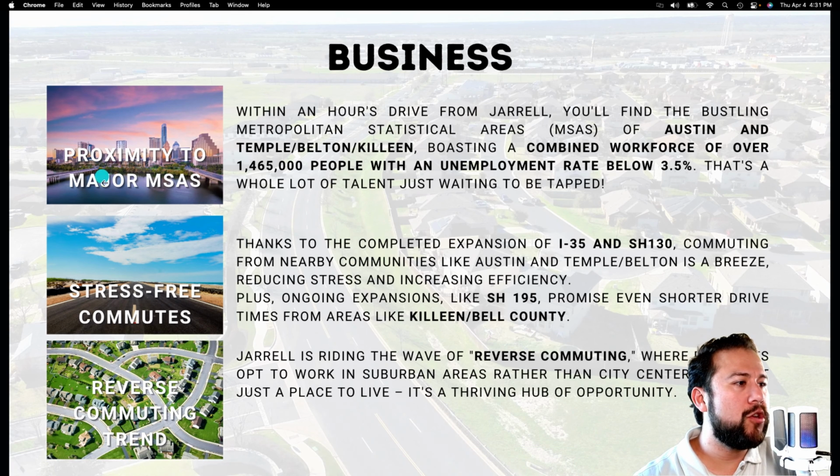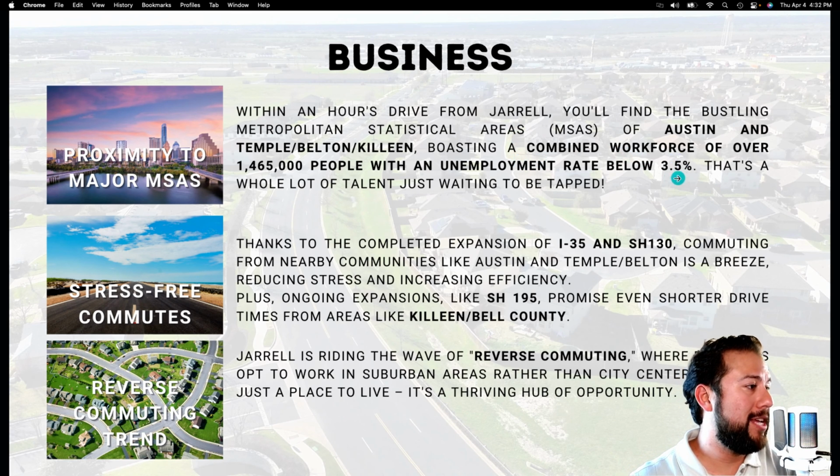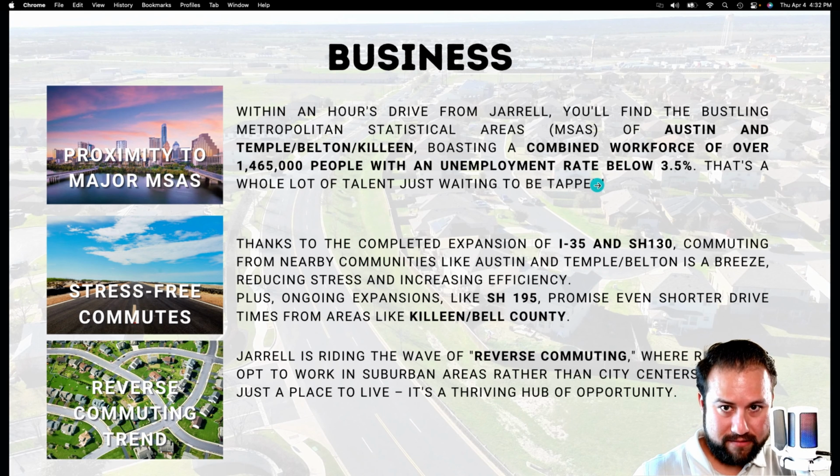So proximity to major MSAs, right? Within an hour's drive from Jarrell, you'll find the bustling metropolitan statistical areas. So that's what MSAs is, metropolitan statistical areas, of Austin and Temple, Belton, and Killeen. They boast a combined workforce of over 1.4 million people with an unemployment rate below 3.5%. That's a whole lot of talent just waiting to be tapped into. So the unemployment rate, I think that's low compared to the national average, but I think what this is saying is that there is a talent workforce here.